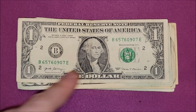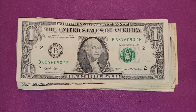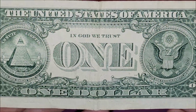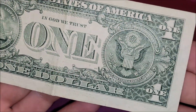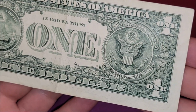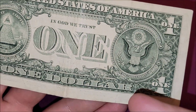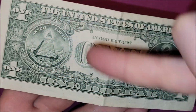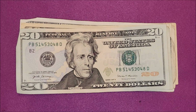2017 series as well. A little shift down and to the left on the seal. And B for New York, New York. Nothing in the serial number. Check the back of the note. Reverse side of the note. Nothing jumping out at me. Sometimes you might see little bits of blurring and all this kind of fine detail. If it's really heavy, then you can hold on to that.